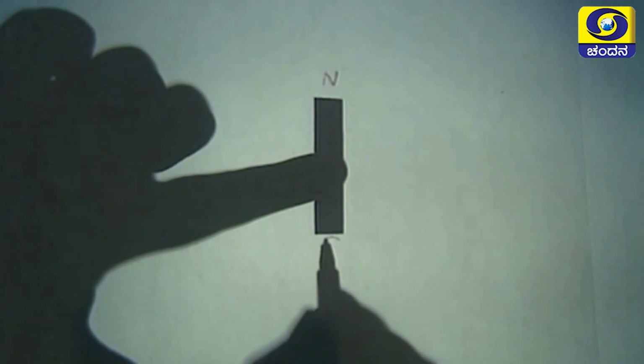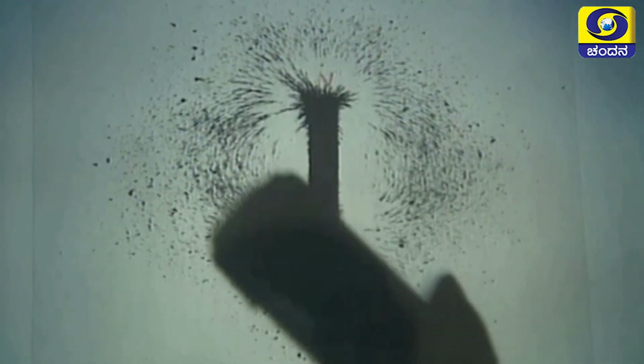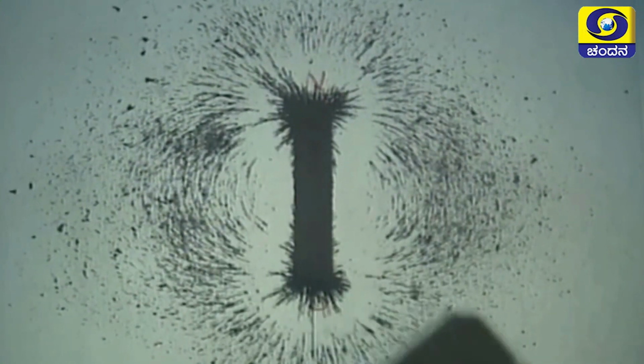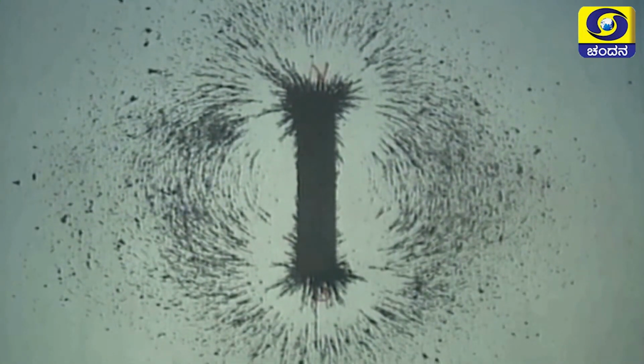Let's keep the bar magnet on a sheet of paper. Mark the poles as N and S and sprinkle some iron filings around the sheet of paper. As the magnet attracts iron filings, we can see that the iron filings get arranged in a particular pattern. We can observe a particular pattern in the arrangement. This pattern is in the form of curved lines.